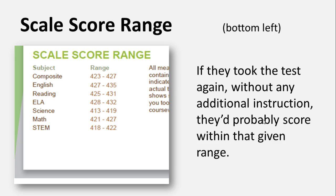One final thing on that front side I'd like to point out to you is what we look at as the scale score range. Because there is some variability in the test, because we're taking this test on one day, there could be a lot of factors at play there. It could be maybe a kid's nose is stuffy and they have to blow their nose all the time. It could be they're not feeling very well. It could be their dog's not doing great. It could be they're excited about grandma's birthday party coming up after school. There are a lot of things that could be going on that the test does not account for. So this score scale range at the bottom left shows that if they would take this test again without any instruction, they'd probably score within that given range somewhere. So it allows for a little bit of variability.